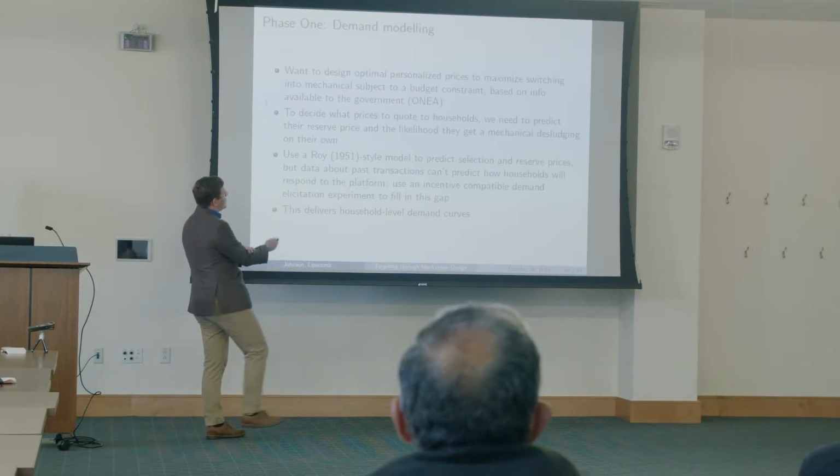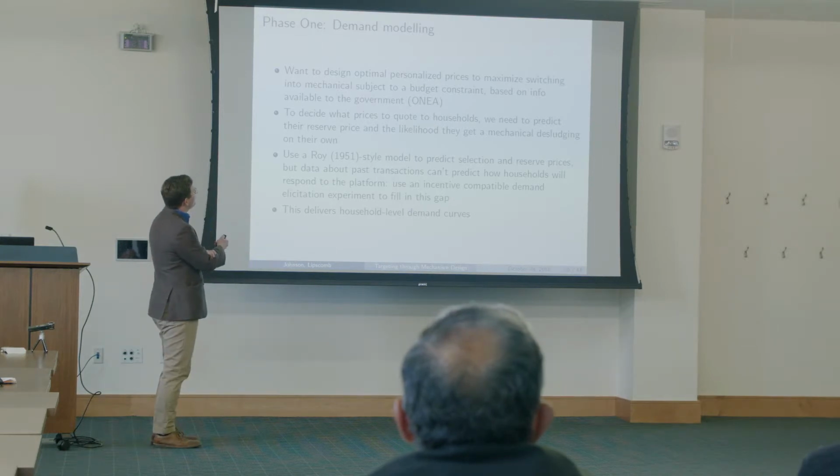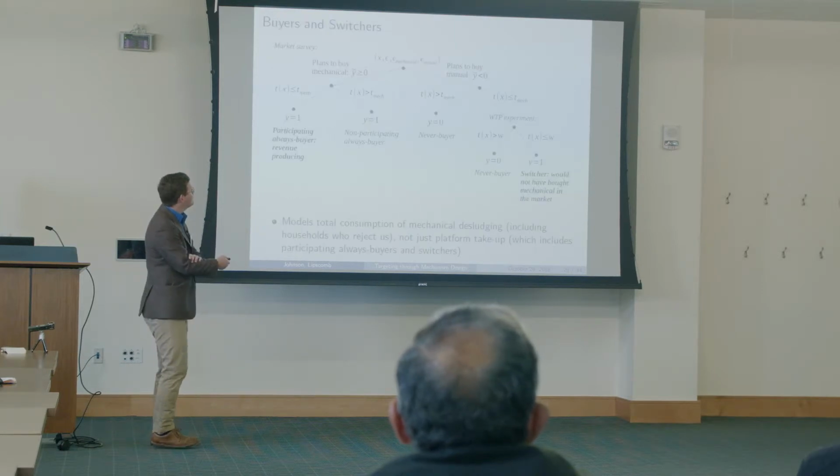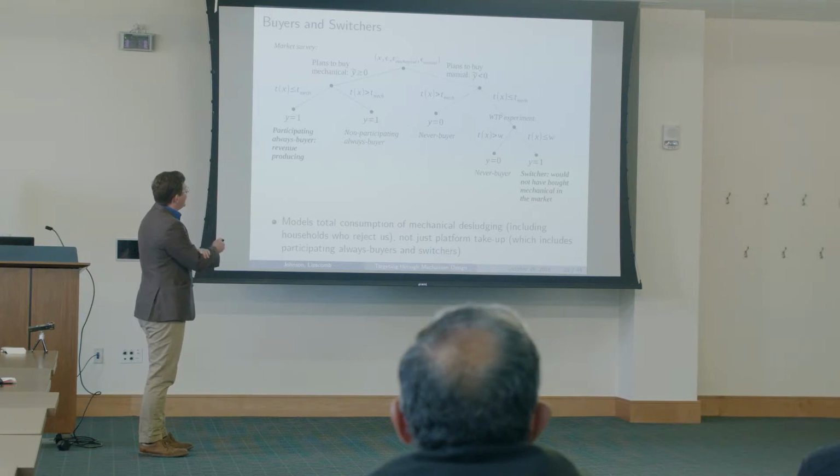So then we go out and we do this. We want to design optimal personalized prices to maximize switching. So we go to households, and we record information about their previous desludging experiences and find out information about the point at which they switch. What's their eta? If you think about what happens when we look at a household, in the background there's some latent index. If it's low, they plan to buy manual. If it's high, they plan to buy mechanical.